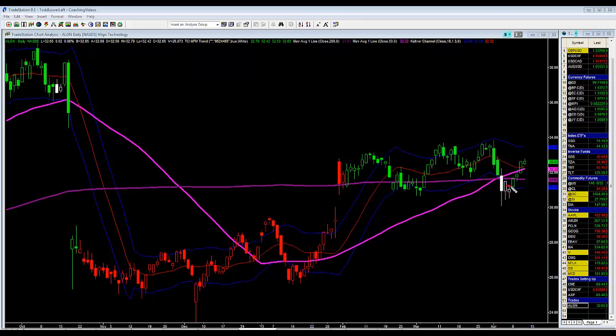Again, just to refresh your memory, we went long right in here as it took out this high. I'm drawing the red horizontal line. Went long at 31.31, right? I told you that I took a portion of the trade off at 32.18, which was our first profit target, right up in here.